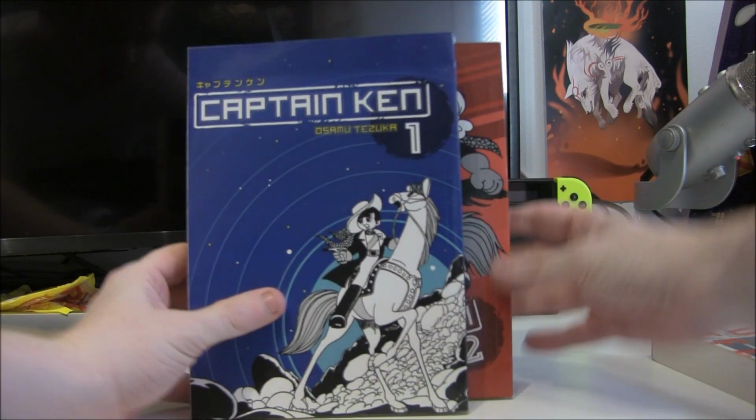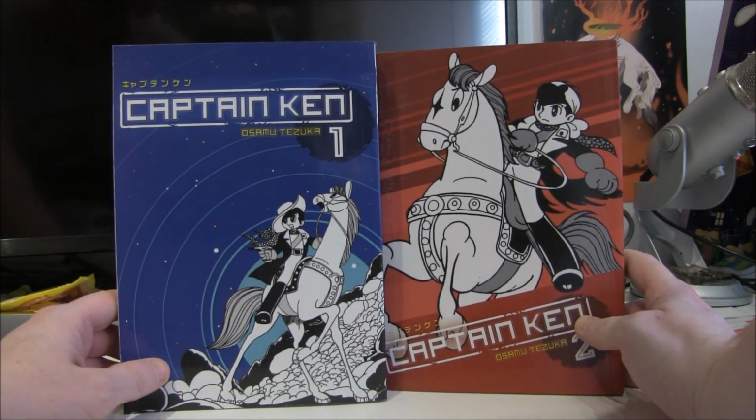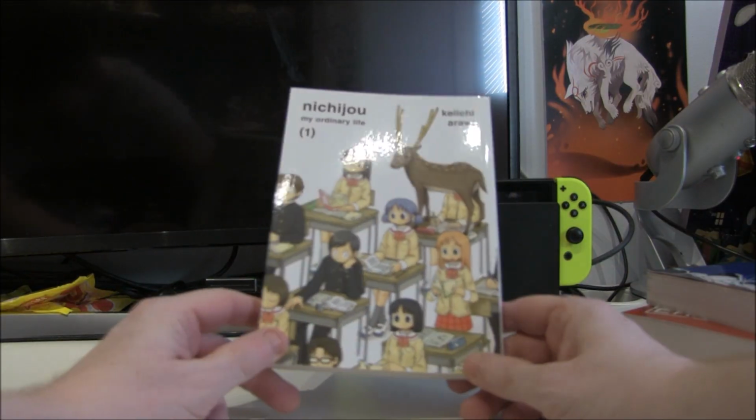I also have Captain Kane, Volume 1 and Volume 2. These were like £5 or something. Haven't read them. Next I have Volume 1 of Nietzsche Jaw.